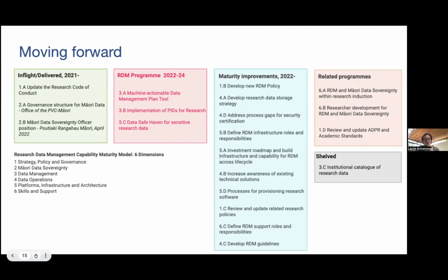So update the research code of conduct. That's still in flight. We created a new position that reported directly to our Deputy Vice Chancellor Māori, and that's the Pūtiaki Rangahau Māori, which is a Māori research data steward position. Not to give one-on-one advice to researchers, because there were lots of people across the faculties that could do that. It was more about setting a direction for the whole institution on what about this was important, and how we were going to operationalize those nationally understood principles that were still quite abstract for a lot of people.